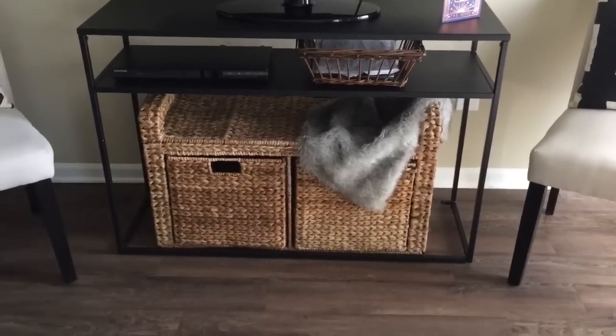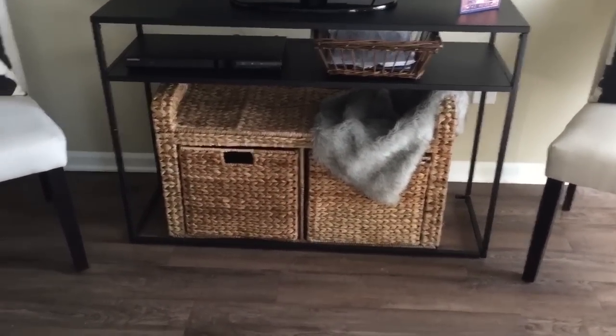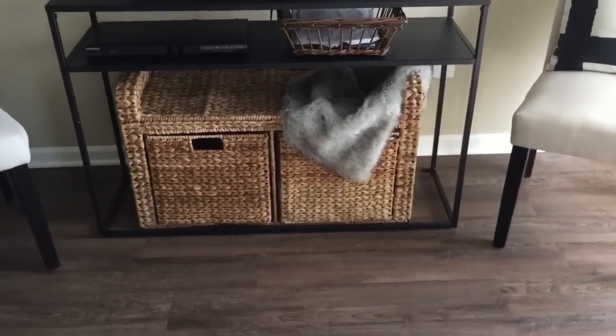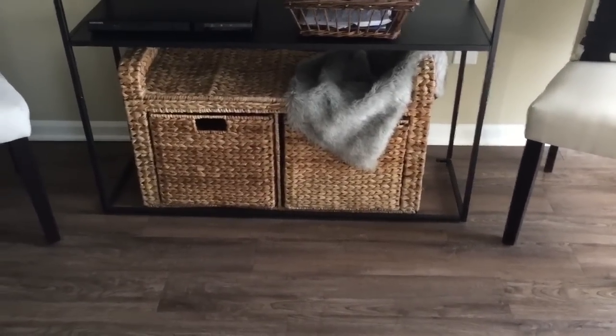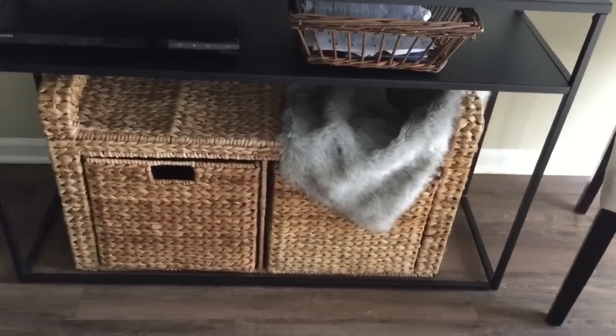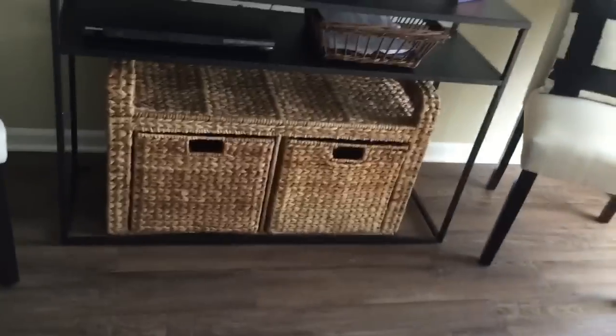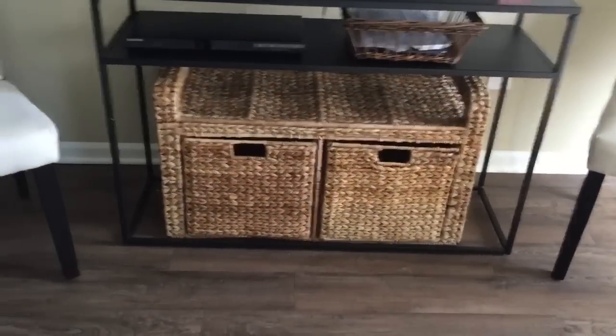Okay, and this is my most favorite find ever. This wicker, I'm gonna show you how it is now because I have a little faux fur, some more faux fur from Hobby Lobby draped on it. So I wanted to show you how I have it kind of styled, but not really. And then let me show you without the fur what it looks like. So this is what it looks like without the fur on it.